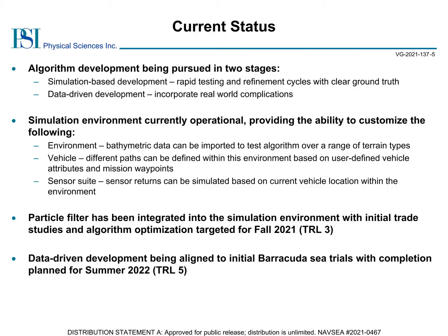Development of this particle filter-based algorithm is being pursued in 2 stages: simulation-based development, followed by data-driven development. Simulation-based development provides an environment supporting repeated trials of the same test cases to refine algorithm performance and compare it to a well-defined ground truth.